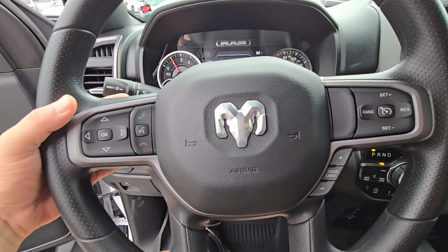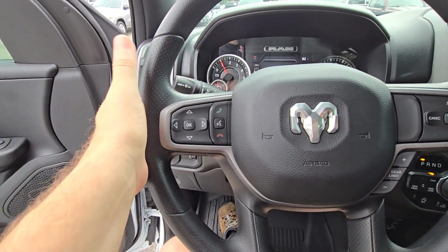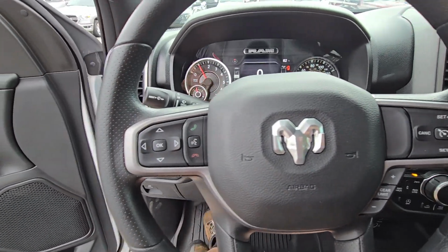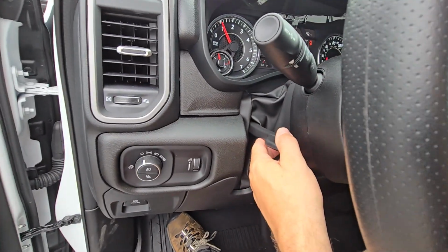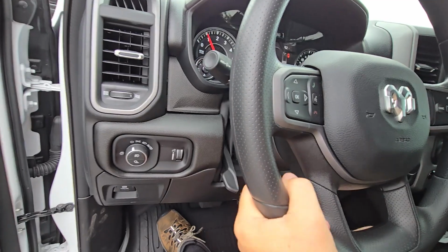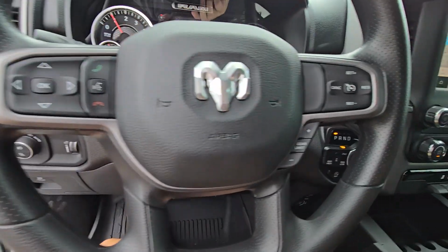Steering wheel controls are here. There's nothing on the back of them. They are all right here on the front for you, which is kind of nice. So when you're turning your wheel and you grab here, you're not accidentally hitting anything on there. I am 100% okay with that. We do have tilt and telescoping right here. Some people say that's a huge factor to them. Well, it is on here for you. It is right there, just like you're looking for.